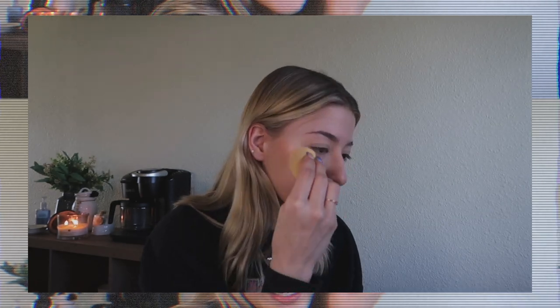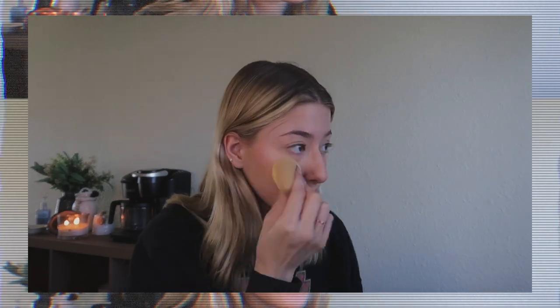Put a dot on my finger, and then I'm gonna take it and put it on the like upper portion of my cheek, I guess. Okay, so this is where I put it. And then I just use the bottom of my beauty blender to blend it out so that it's not a harsh line. It just blends it out really beautifully and gives you like a natural pinky tone to your skin. I literally love this stuff.